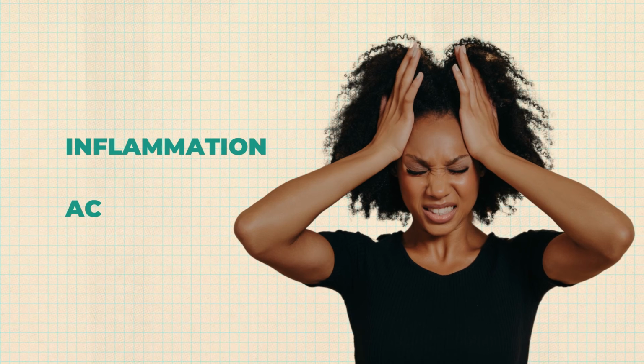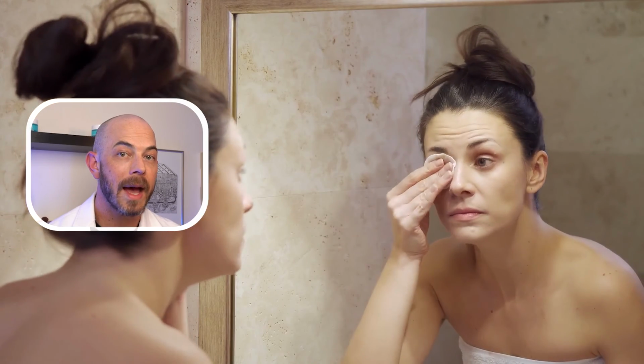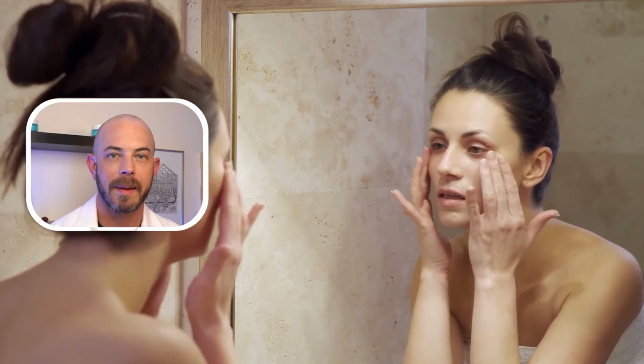I recommend that you get enough sleep. When you're stressed, you're more likely to experience inflammation and acne due to higher cortisol levels. So getting in a consistent sleep routine is also very important when treating acne. Always remove makeup or sunscreen before going to bed. If you're sleeping in your makeup 2 to 3 times a week, you're not likely to get clear skin.